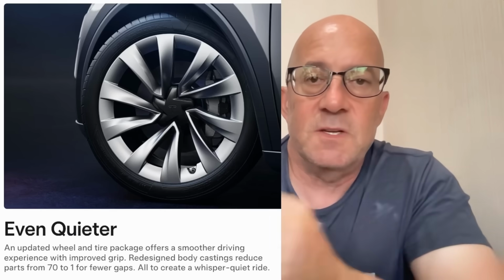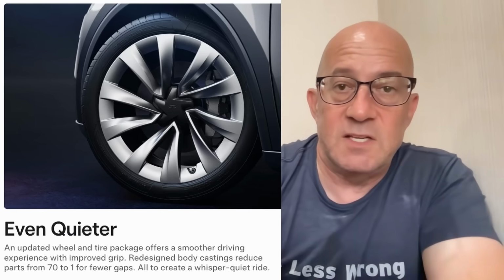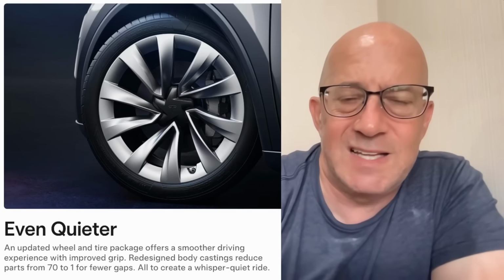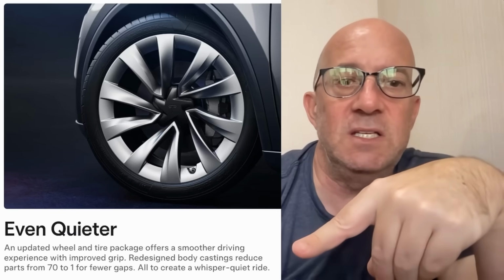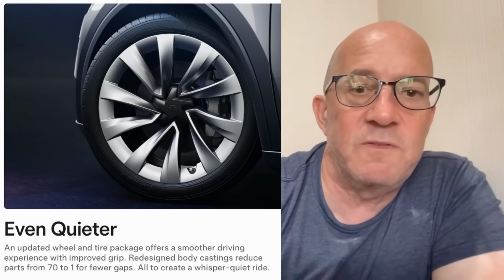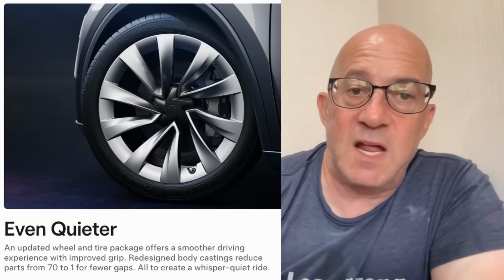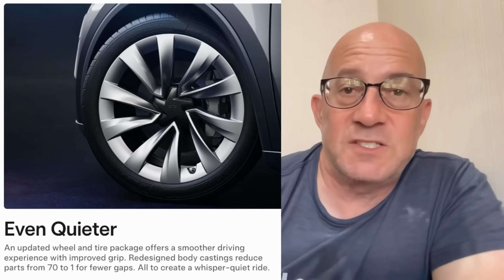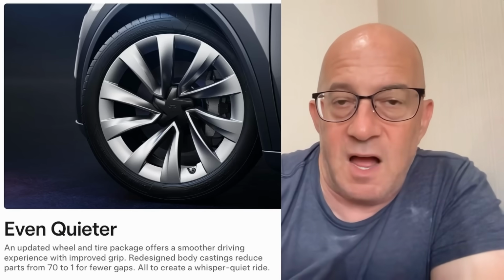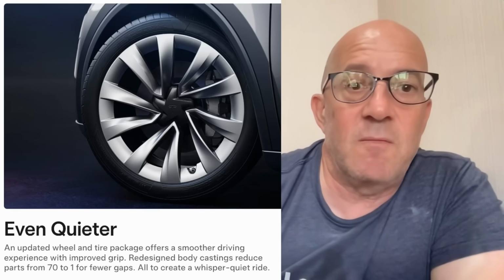Some details about the new vehicle from the website. The biggest details that I saw were the improved acceleration and the slightly improved range. Another key detail is redesigned body castings reduce parts from 70 to 1 for fewer gaps. Creates a whisper quiet ride. From an investor's perspective, this sounds like lower cost of manufacturing. You're delivering a higher quality product for a lower cost of manufacturing. That should contribute to better margins.